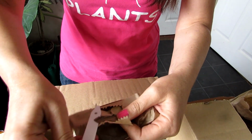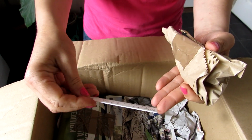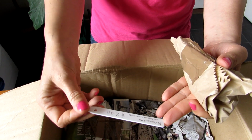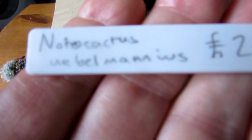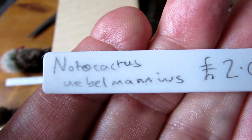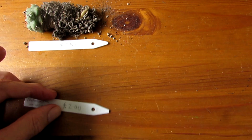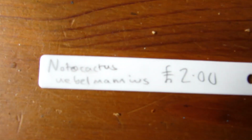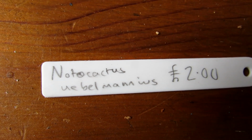So guys, do you love unboxing videos and having new plants? It is just amazing. Here we have Notocactus uebelmannianus. Wow, brilliant. Oh, that is a gorgeous one. Oh my gosh, this is so exciting. And as you can see, guys, they're excellent value for money. I mean, £2 for a beautiful, healthy, seed-grown cacti. That's about $3, about €2.50. Excellent value. And you know they're coming from a good source as well.